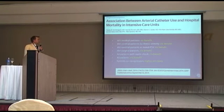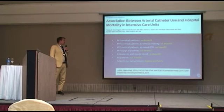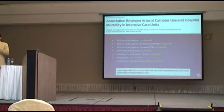So here are the subsets. As best as they could, they did not find any benefit in the subset of patients that were mechanically ventilated medical patients, mechanically ventilated medical patients by a variety of illness severities, mechanically ventilated medical patients in a mixed ICU setting, mechanically ventilated surgical patients, all patients in septic shock. And the only group that they found there was a difference with arterial catheter use were patients on vasopressors, and it was higher. Now, what do you make of this?